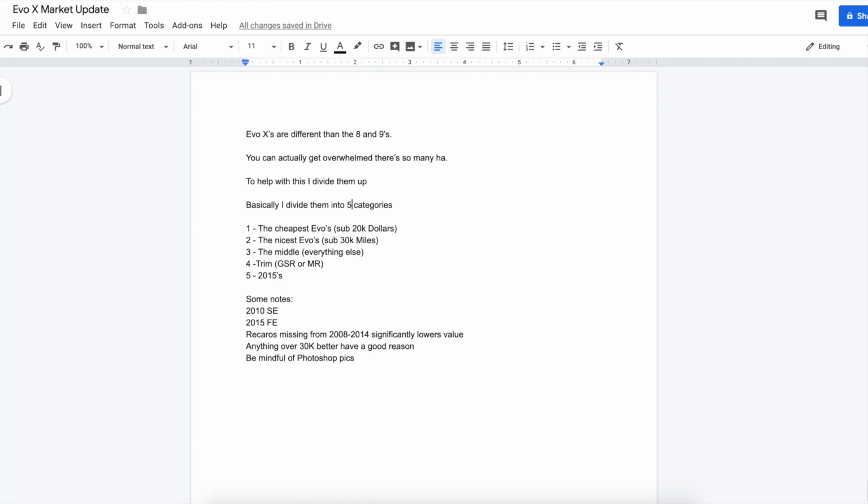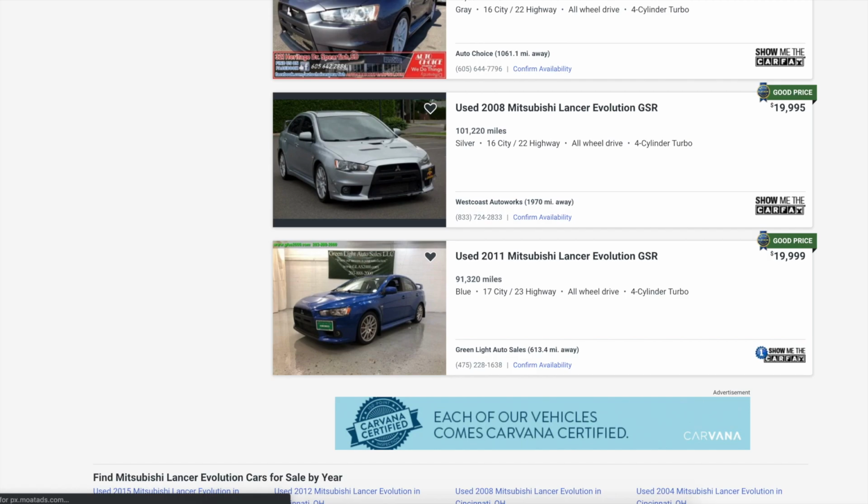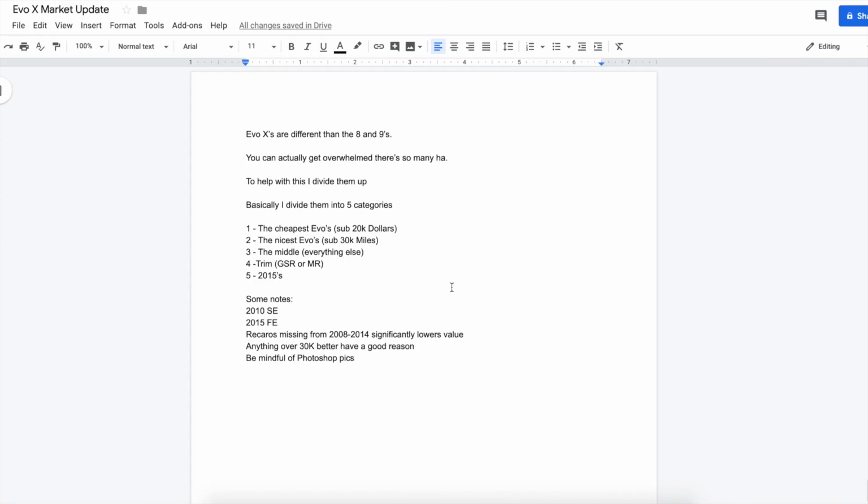You can still find some that are under some form of warranty or potentially certified. I also despise the fact that the 2015s don't have the Recaros, which may seem silly, but if you pull up eBay real quick and look at what used Evo seats go for, it can be quite expensive. I think this is a little bit on the high end considering they're not the leather seats, but it's not too high, to be honest. So, with that being said, let's go ahead and get into today's market update.